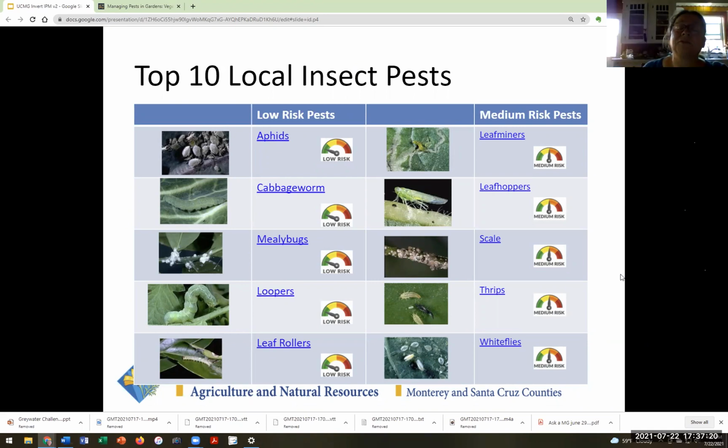Okay, so you can see the first one, the leaf miner, it leaves an obvious little trail on the leaf. And it's in between the surface and the underside of the leaf. So that's what makes it hard to get to, or you can't do a soap spray or an oil because it's inside, it's protected and it toodles around. I see them on citrus trees, chard, a lot of leafy greens get it, and fruit trees get it too.